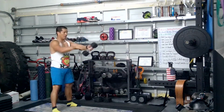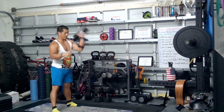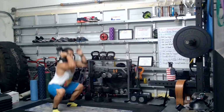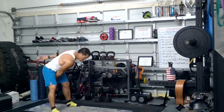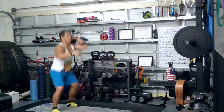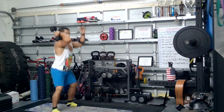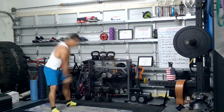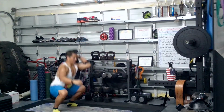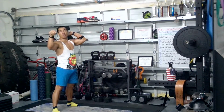That's 5. Switch, power clean, squat. That's 6. Power clean. That's 7. Let's go. That's 8. 2 more. That's 9. 1 more. That's 10. All right. Now, here's what's special about our swings.